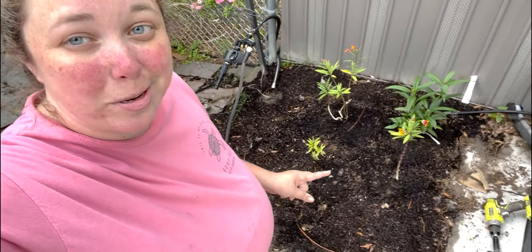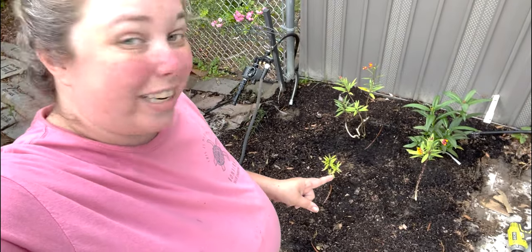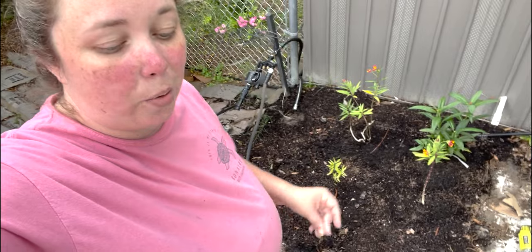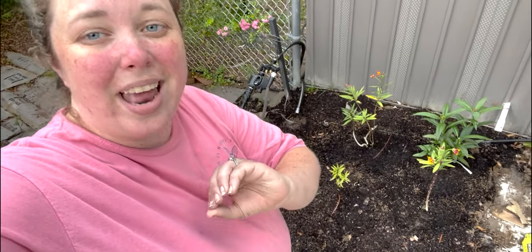You can see my one little plant is just getting eaten. Not sure if he's getting eaten by good bugs or bad bugs, but if the monarchs can find these, one plant will definitely not be enough. So let's hope that four will help, and I will keep seeding more in an effort to increase my patch.